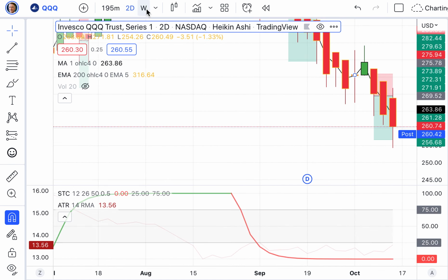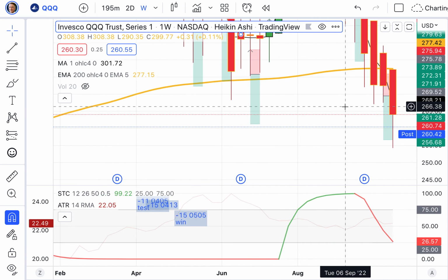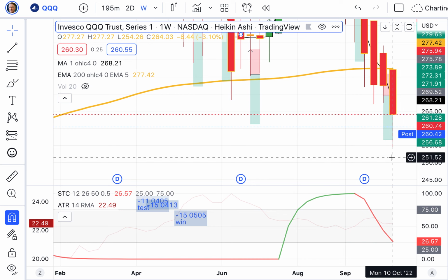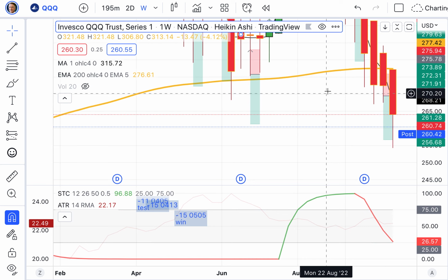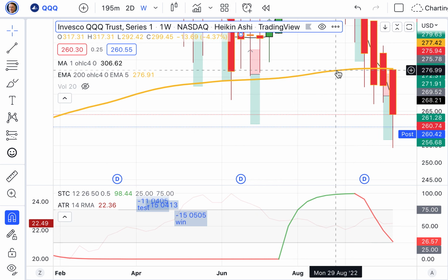Very much the same kind of setup. 2-day looks very similar. Weekly, now this is important to note. We have a candle below the 200 EMA, and of course the entire candle body and the wick are below it. So we are definitely in negative territory. You might say, does that mean we're in bear territory, Tom? We've been in bear territory. What's bear territory? That is when you have 2 quarters of negative growth.